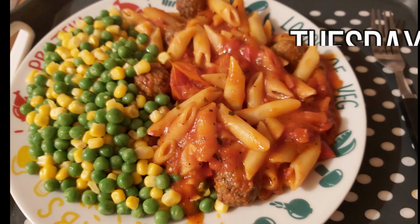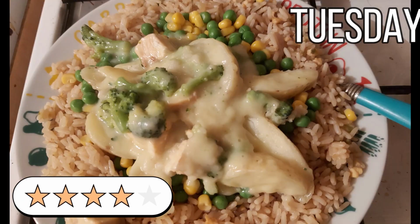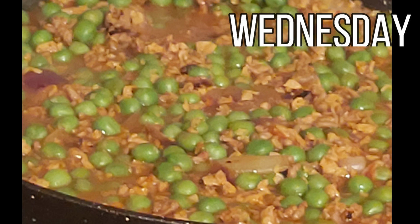Right then, so on Tuesday, Ruffus had the Weight Watchers pasta meatballs, and he had this along with some peas and sweet corn. He really liked it, said it was yum. I don't do the pasta thing, so I went for the salmon and broccoli bake from Weight Watchers, along with some rice, and again, you can just see there the peas and sweet corn. Very, very nice dinner.